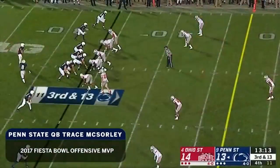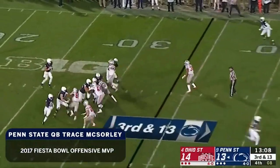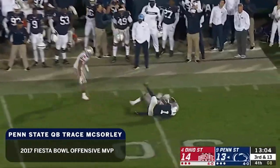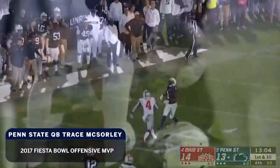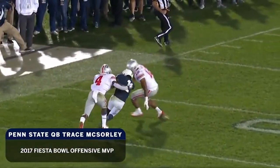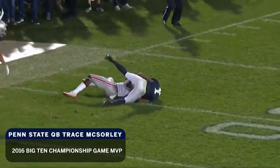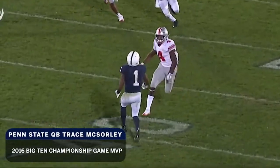How about third and 13? Ohio State shows pressure again. This time McSorley steps up and lofts it for Hamler, who comes back and makes a catch. Contact. He hit the crown of the helmet. He beats Fuller one-on-one, and looked like a shoulder actually hit the helmet of Hamler. Hamler, by the way, is still down. Here's another look.